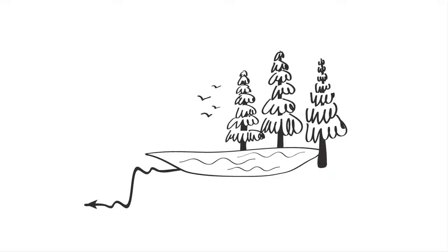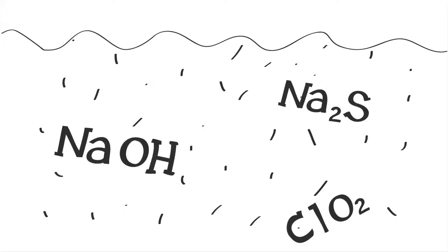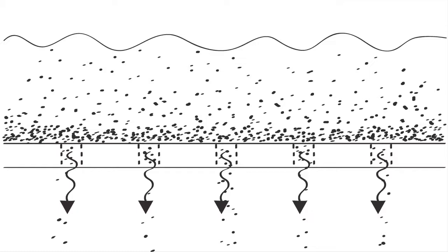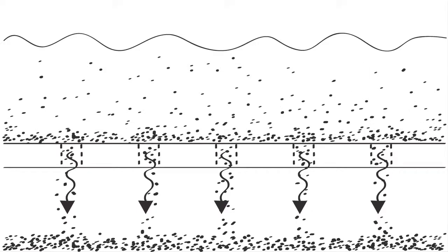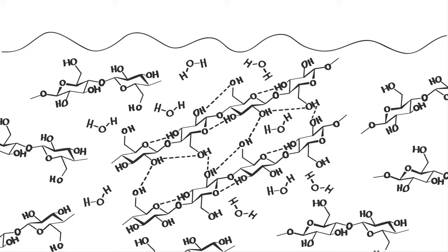Let's learn about water use. Large amounts of water are required in pulp and paper mills. Water is used to carry fibers, to carry chemicals, to cool process equipment, to clean, and to help develop the chemical bonds between wood fibers that give paper its strength.